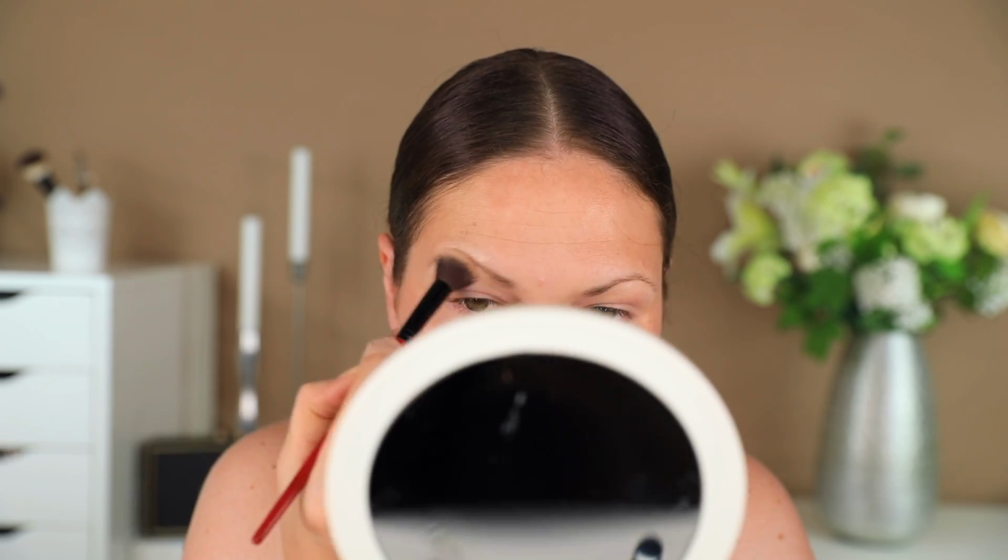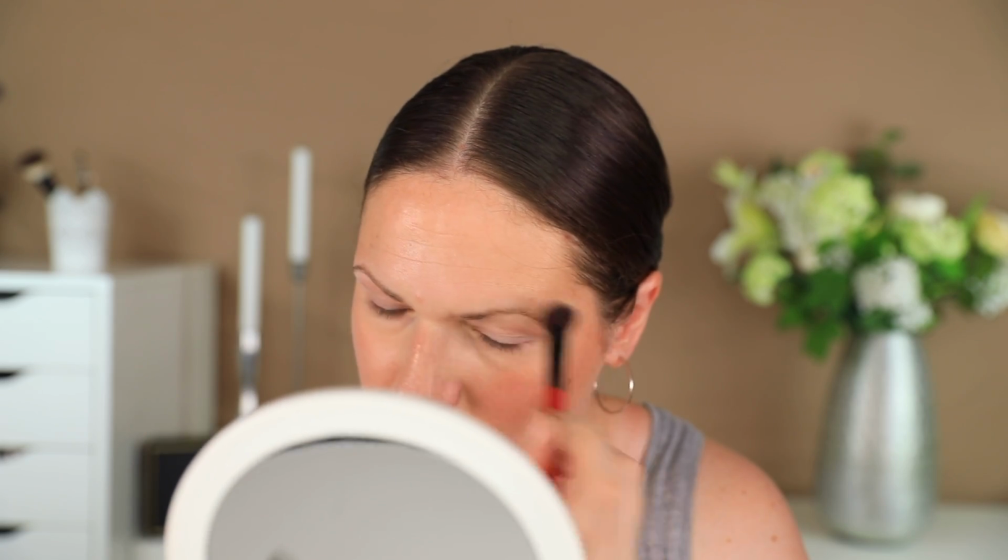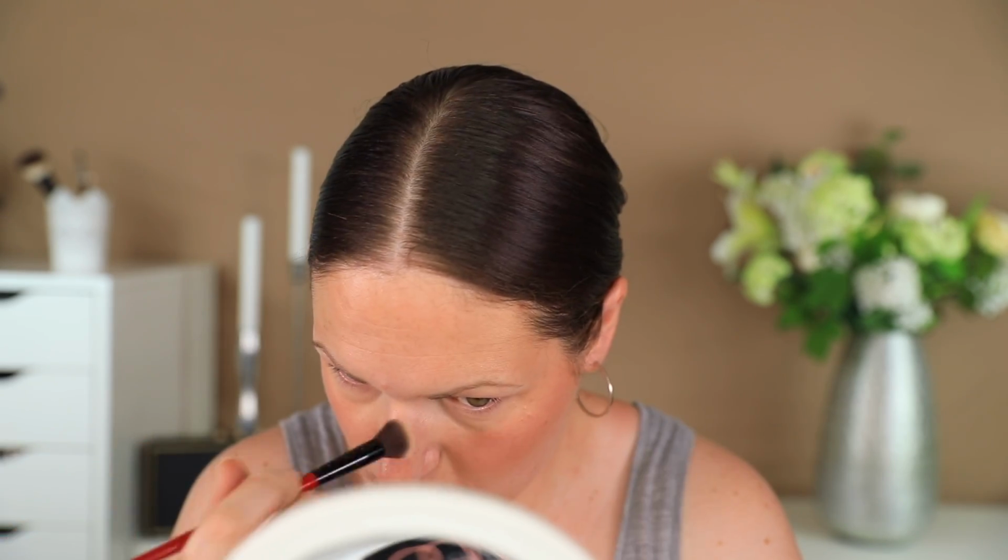You can do some of this along the top of your, whatchamacallit, just underneath your brow. I love this. I think it's really pretty. And I just do a little bit above the brow as well. So if you don't want that super dewy look, then just don't apply as much.